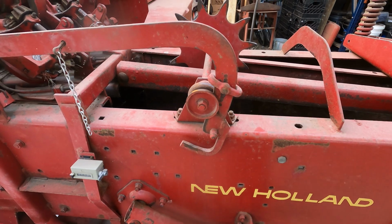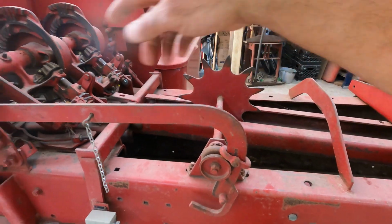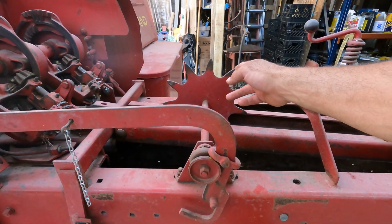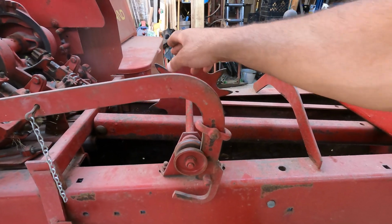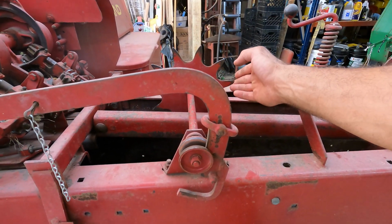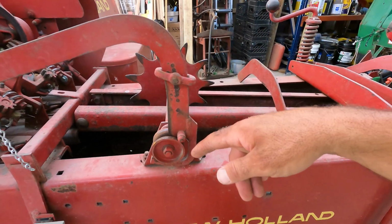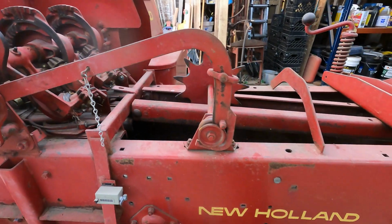I think we're going to adjust it up to about right in there. All this is, as the bale comes out, the plunger is pushing the bale out. This right here turns with the bale as it comes out, and as it slides under, it keeps turning with every plunge, and then when it pops up to there, that's when everything ties.